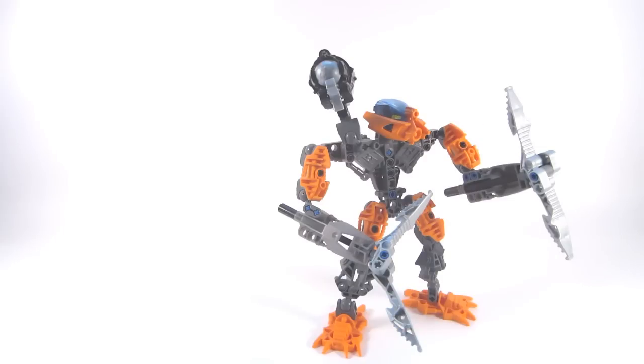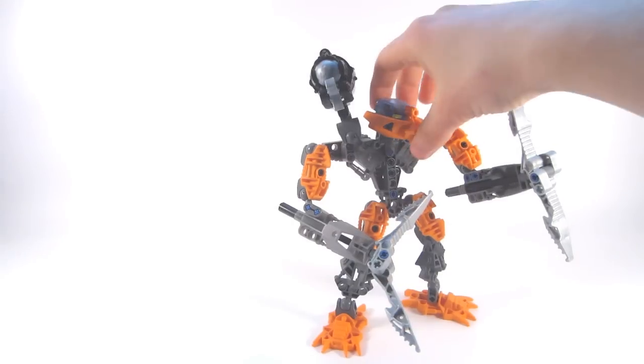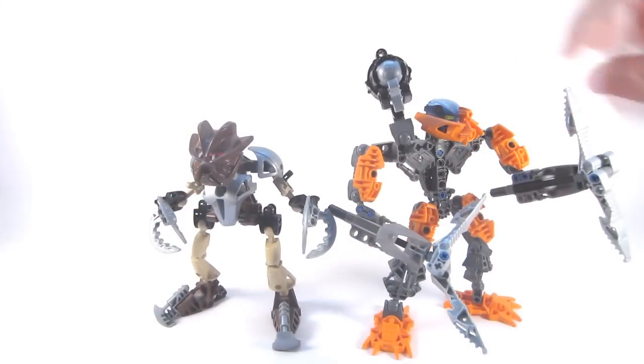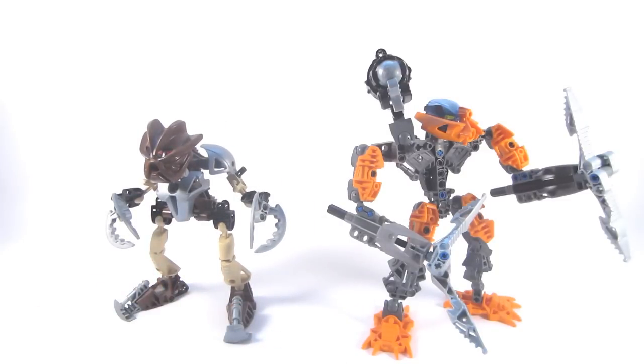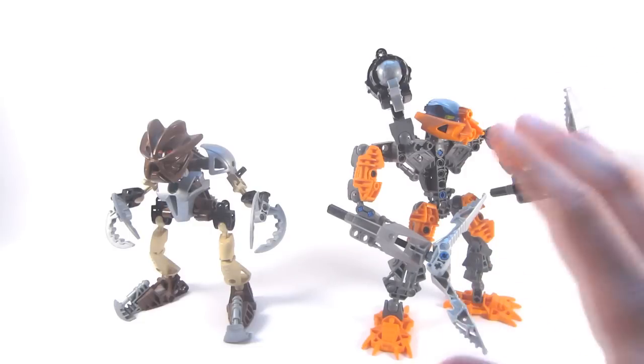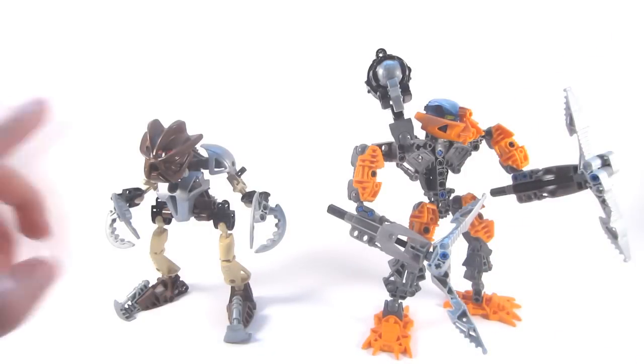And here we have Pohatu Phantoka, released in 2008, alongside Pohatu Nuva, released in 2002. Now, the difference between these two is quite possibly greater than the other two Toa Phantoka. His color scheme is completely different. Gone is the matte brown and tan. In is gray and orange. Obviously enough, that's not the only thing that's changed.